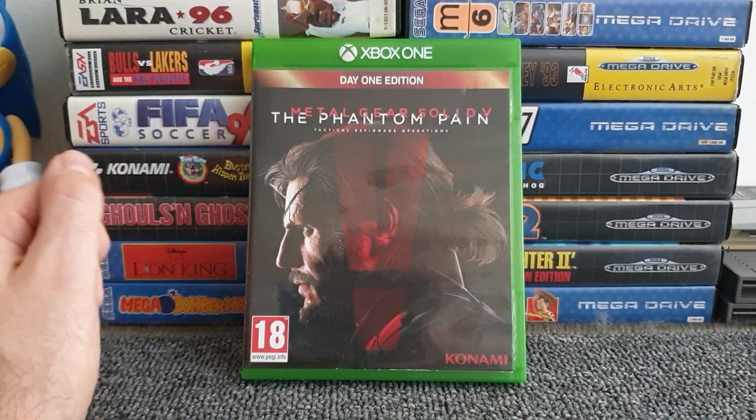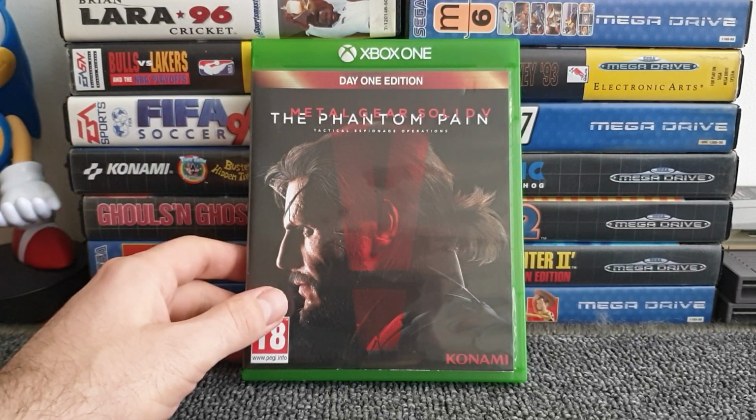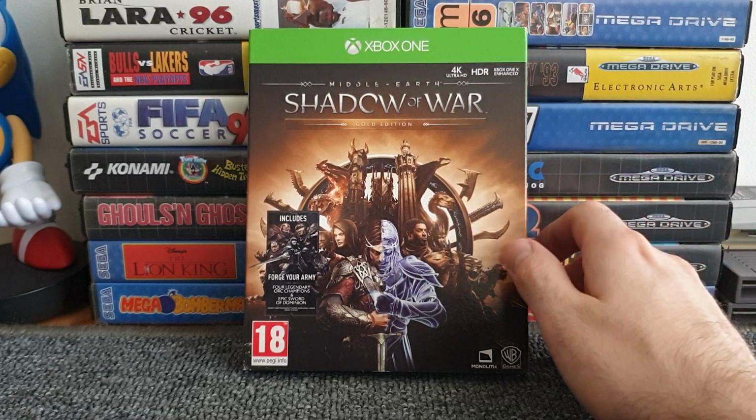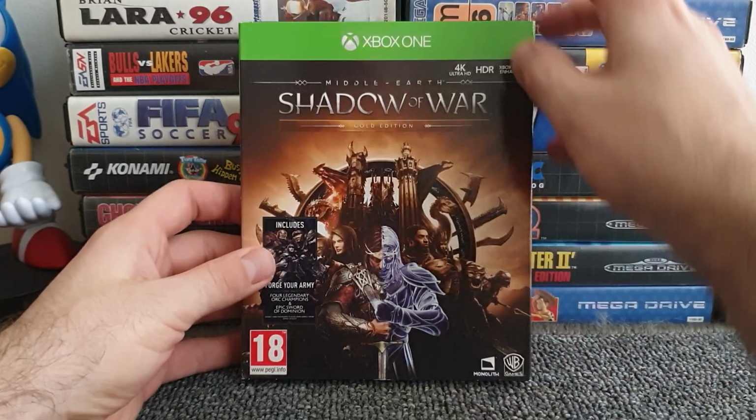Now, this one is definitely a steelbook. I'm going to get it right this time. And as soon as I saw this and the steelbook, I thought the steelbook was beautiful. Had to have it in the collection. Haven't got around to playing it again.